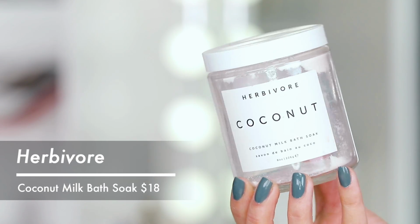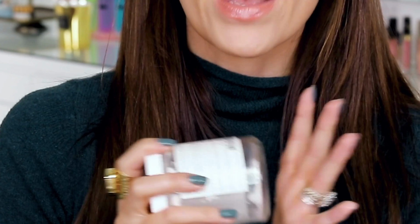This is one I definitely won't repurchase. This is the Herbivore Coconut Milk Bath Soak. This one smells all right. It's very natural. That's what Herbivore is all about. I went through this so quickly though, and I didn't really have a heightened bath time experience from it, and I didn't see a difference in my skin, and it just was one of those kind of products, you know? If you guys have a good bath soak, bath milk, bath products, I am in the market to up my bubble bath game, because during this time of year, I really love unwinding and taking a good tub.